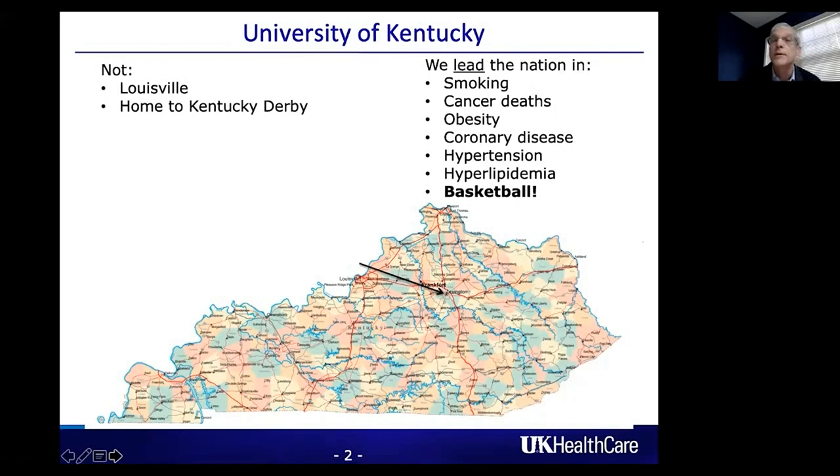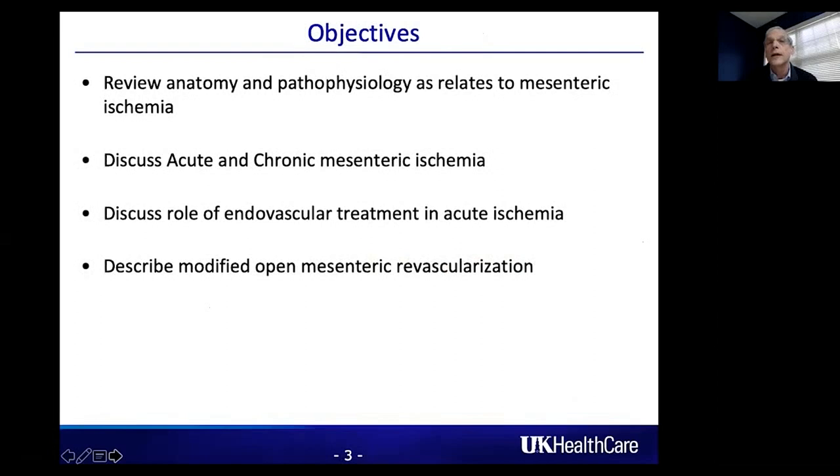So what I'd like to do today is review the anatomy and physiology as it relates to mesenteric ischemia. Just do that briefly. I'll spend most of my time talking about acute and chronic mesenteric ischemia, some discussion about the role of endovascular treatment in particularly acute ischemia, and then I'll also describe some of the stuff that we've done at the University of Kentucky where we've modified how we treat mesenteric ischemia, particularly with an open operation.